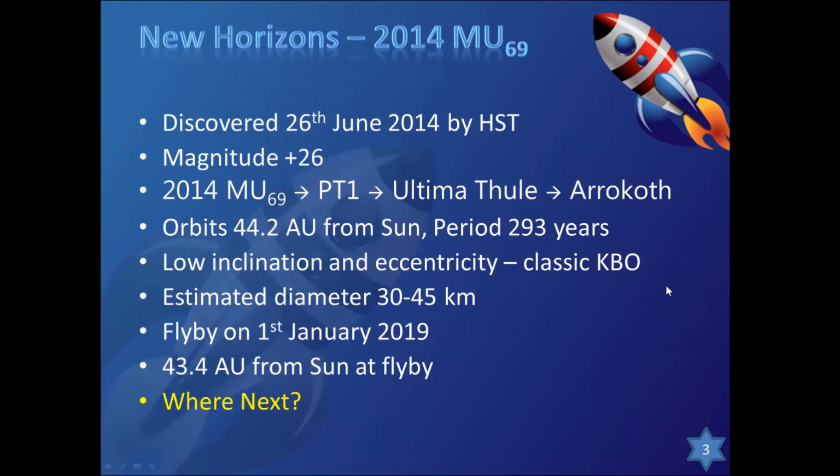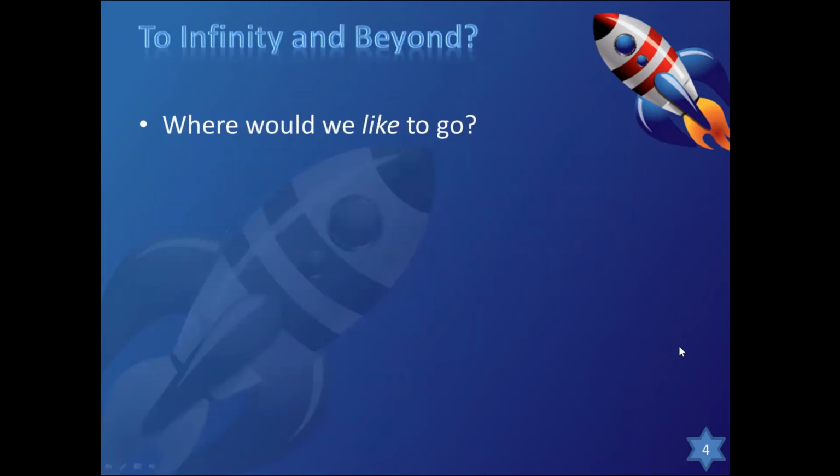But where next? Where might we go on to after we've got out to the edges of the solar system? We obviously have some of the Voyager spacecraft now as the furthest man-made objects from the Sun. We have to ask the question: where would we like to go? Maybe we'd like to get to the nearest star. That would be great, to get to Proxima Centauri. Maybe just get to an interesting star, a binary or a red dwarf or something like that.